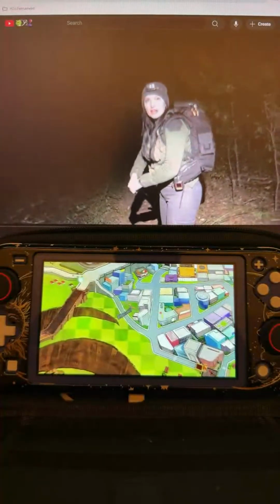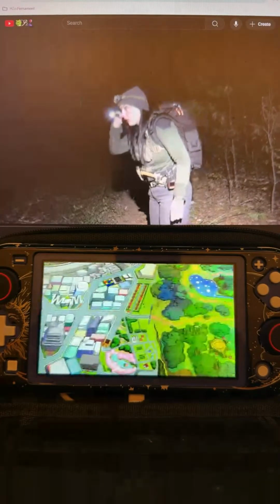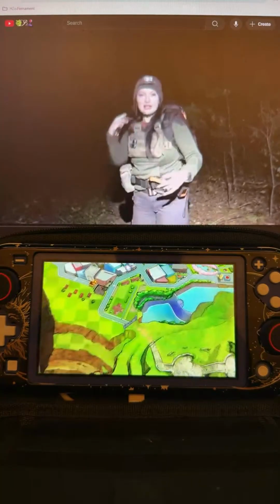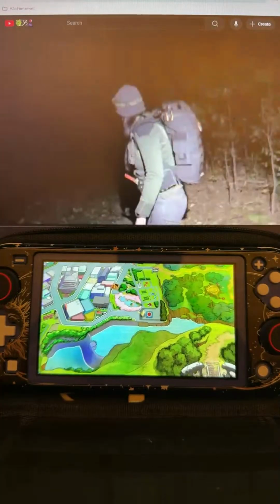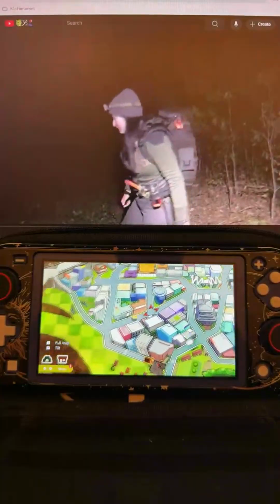I'm gonna roll with my flashlight. Save my headlamp, because it's gonna be a long night. Try to conserve my headlamp batteries as much as I can in case I need to go hands-free. Gosh, all right. You ready to roll? Yeah, let's go. All right.